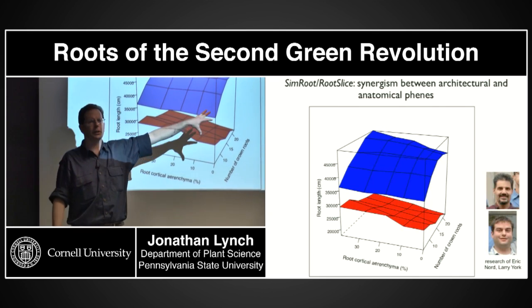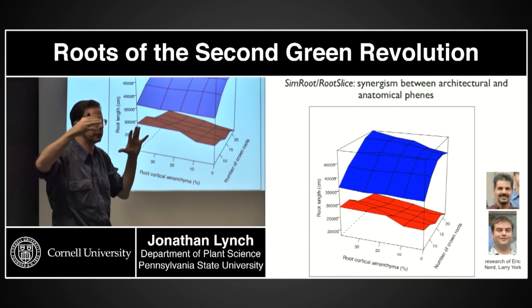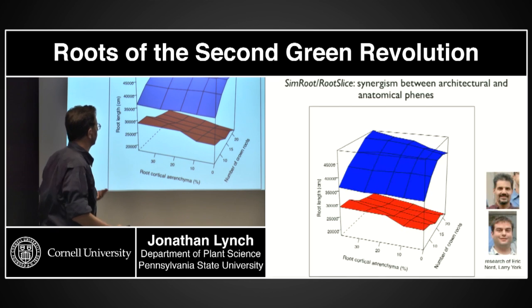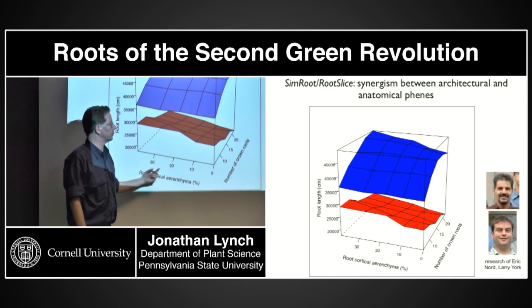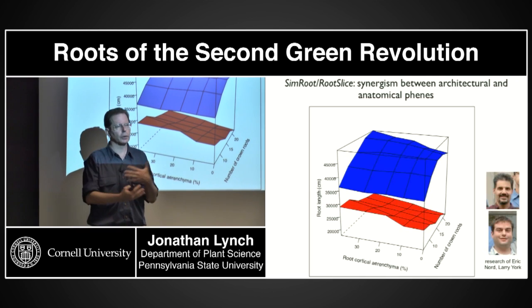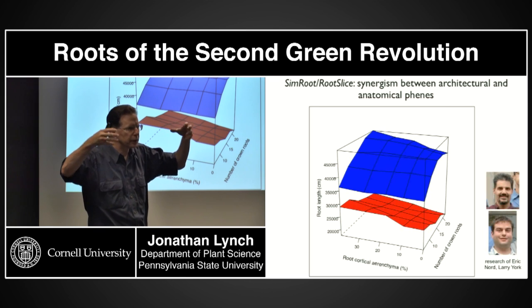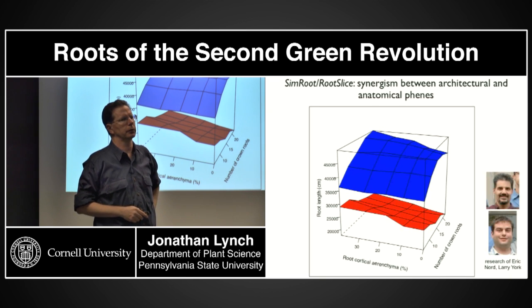Now the point here is that these are not simple, straight, flat planes. There are complex interactions, which we would expect. Aerenchyma, which makes roots cheaper, is going to be more beneficial if you have a lot of roots than if you have a small number of roots. So we're using these modeling tools to help guide our thinking about what integrated phenotypes are most promising for field exploration.